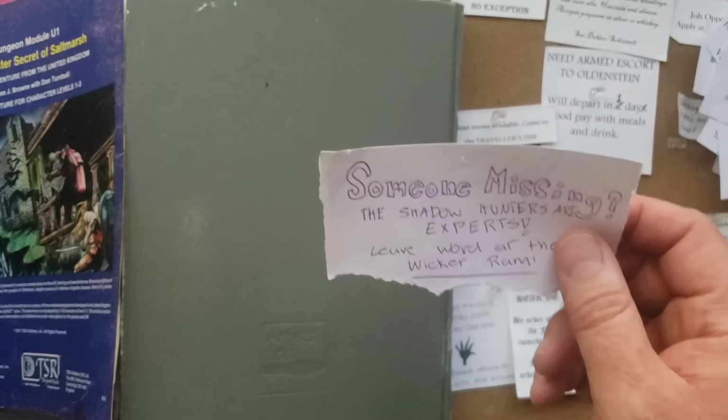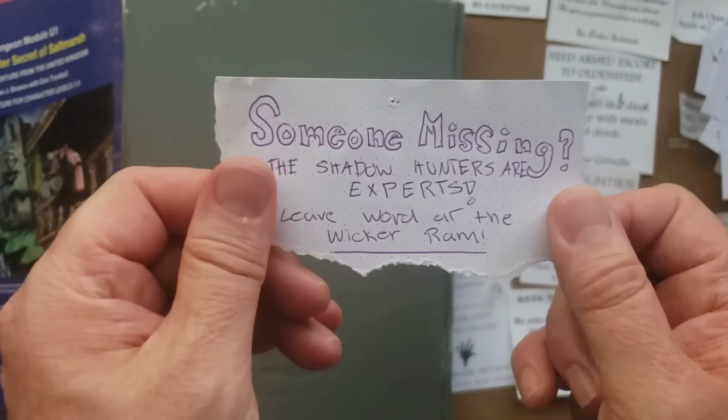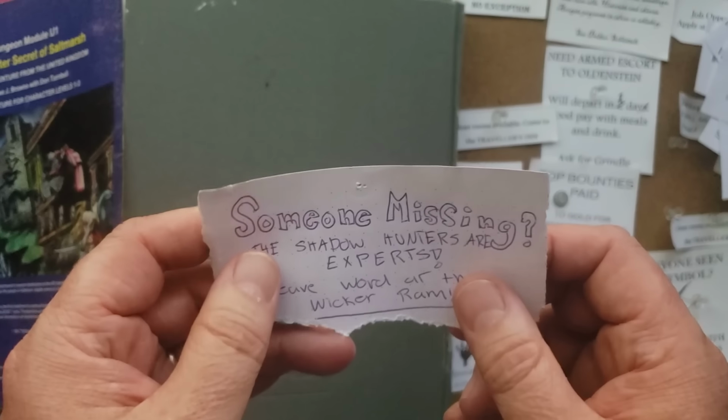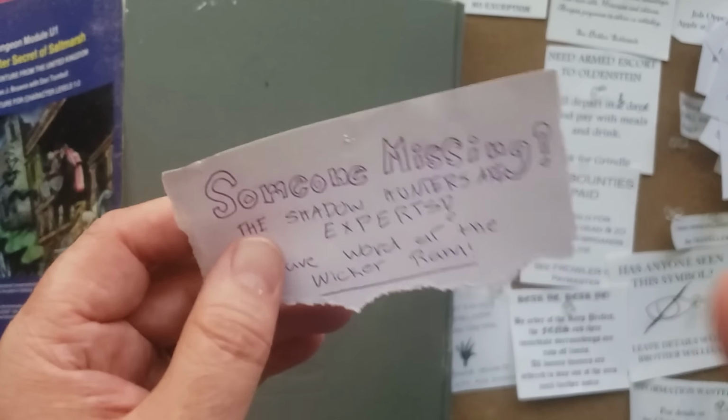So they left that on the board at the end of one of the sessions. And then the next session they came back and they said, we want to go look at the board. And they went, and the note was gone. And they were like, someone took our note, and they were really upset because they thought it was someone else that didn't want competition.